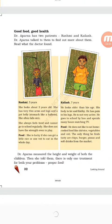Next is good food, good for health. Dr. Arpana has two patients, Rashmi and Kailash. Dr. Arpana talked to them to find out more about them. Let's read about what she found. Rashmi was a 5 year old girl but looked like a 3 year old. She has very thin arms and legs and a pot belly like a balloon. She often falls sick. She always feels tired and cannot go to school regularly. She was very weak and doesn't have the energy even to play.